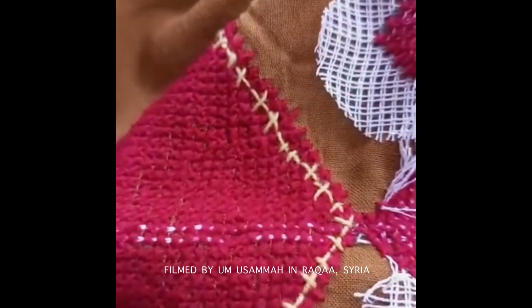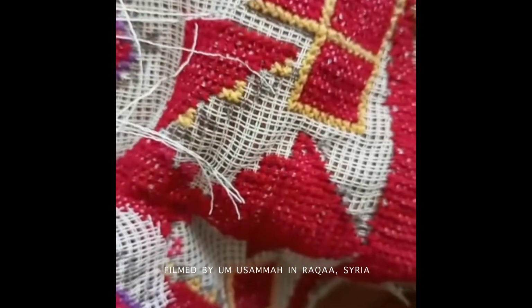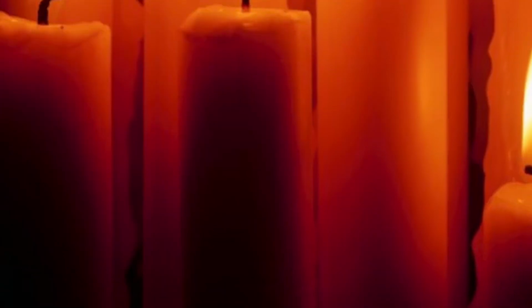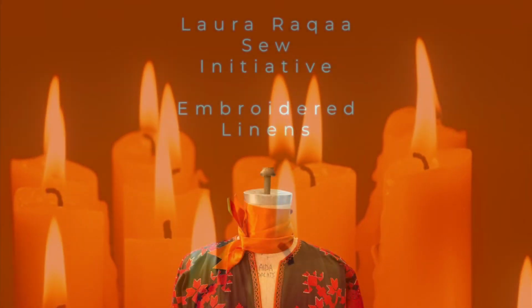The embroidery provides an income for the Raqqa women and familiarizes the new generation with our motifs. Inside Syria and scattered all over the world.